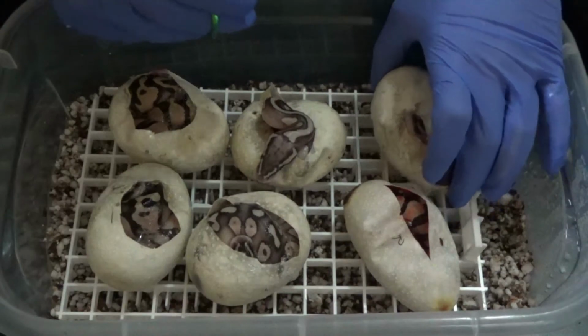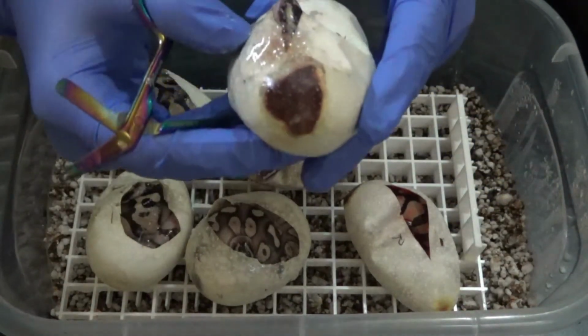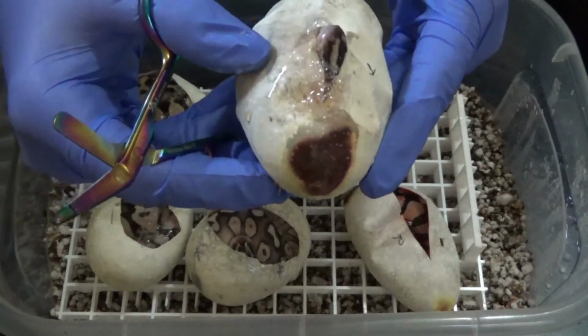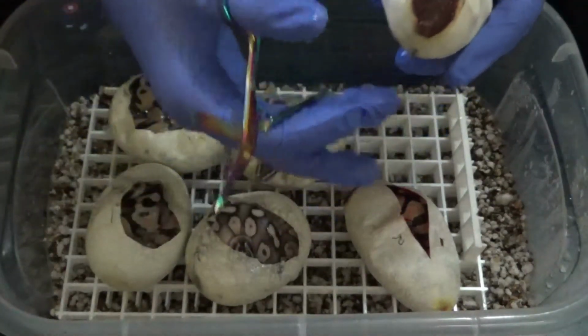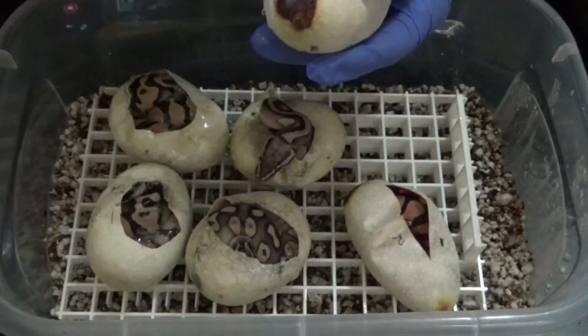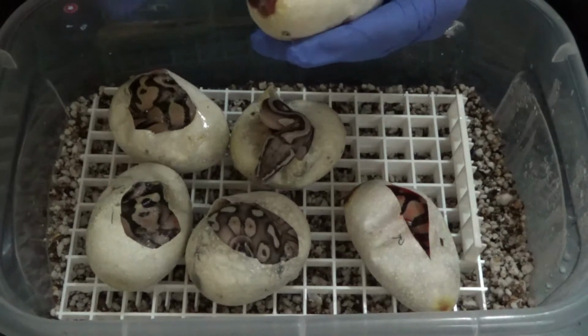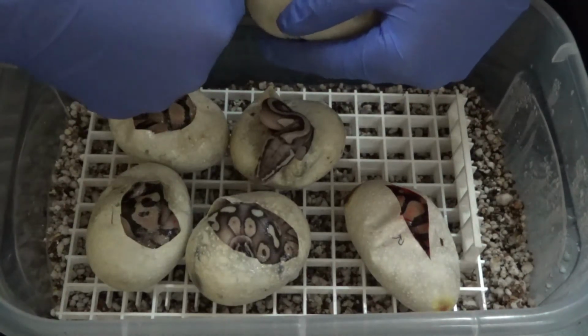Alright, last one. A little rollout. Yeah, see? A little really dark raspberry on the side there. That's actually what's on this other egg too. I'm not sure how that happened. When they were laid, they didn't look like that. It's just something that formed after about maybe a day or so.